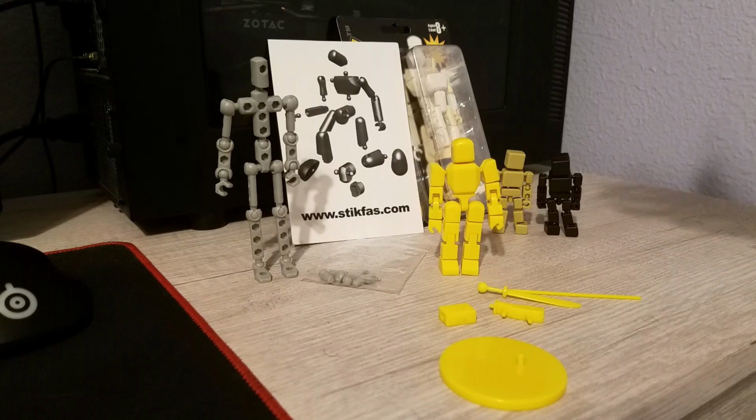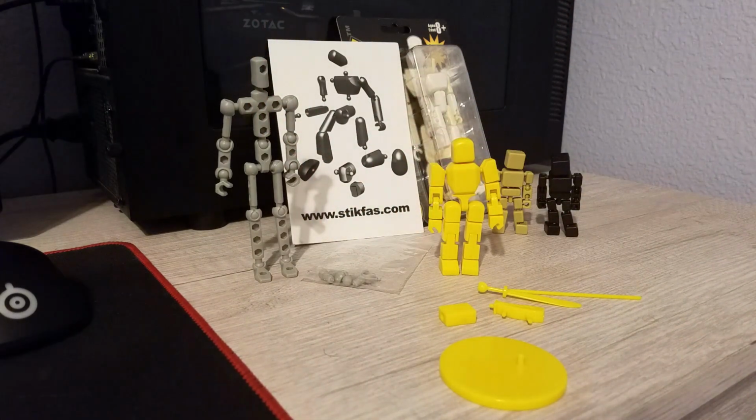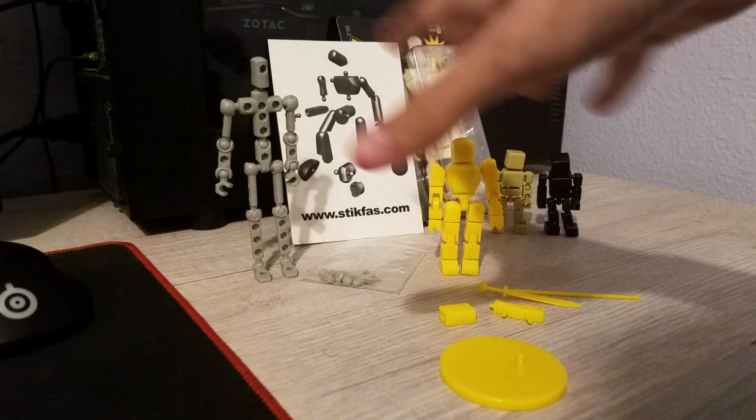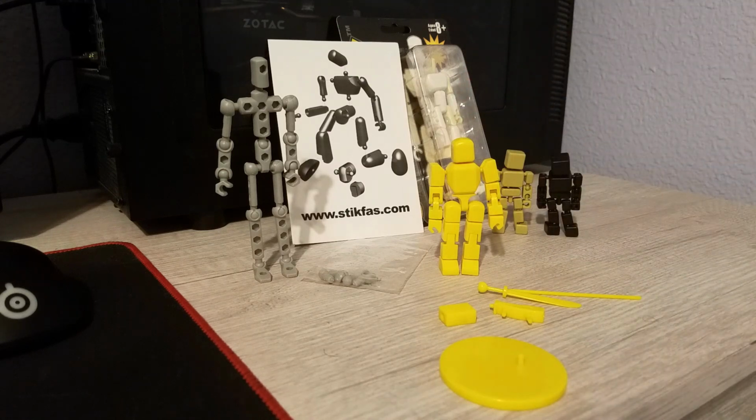These figures are pretty rare, except the Modibots. You can get those on Amazon. But a lot of this Stikfas stuff and the Shockinis especially is super rare, and you can't really find much anywhere.